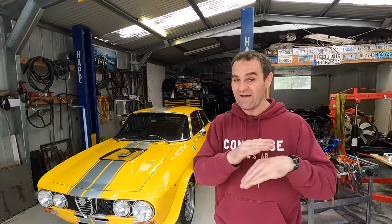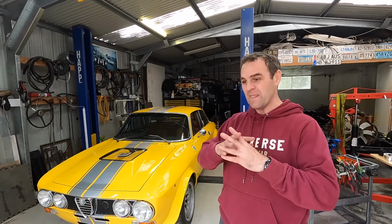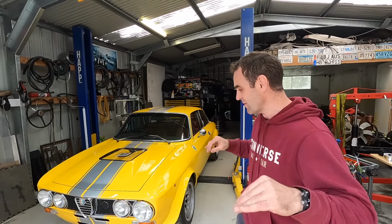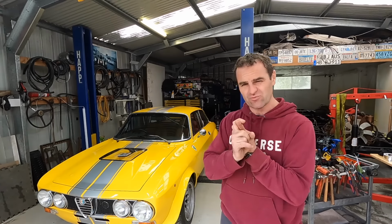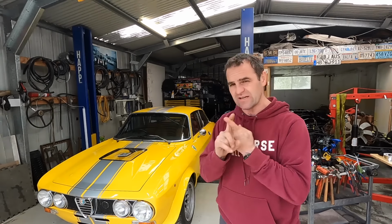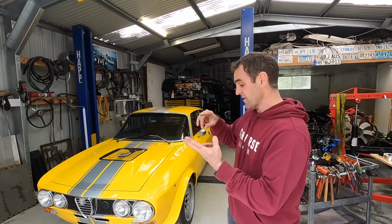I haven't given it the full beans yet. I haven't taken it out to redline, and there's still some tuning things to do on it. There's definitely some tweaks I need to do. Driver's door is really difficult to open, doesn't always open, so I need to have a play around with the locks, and there is some vibration coming from inside there.